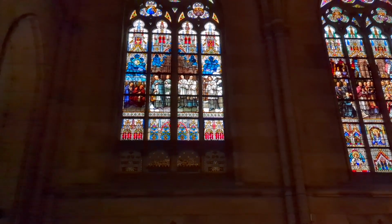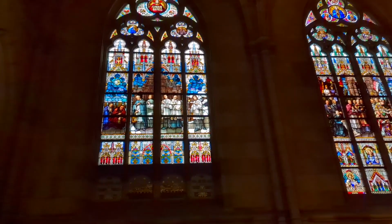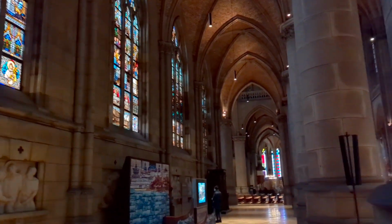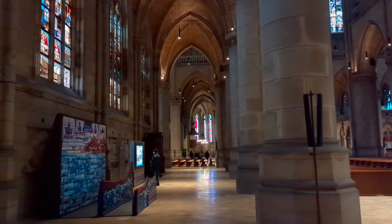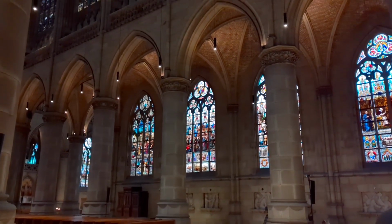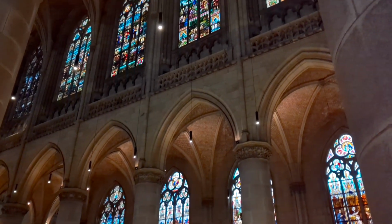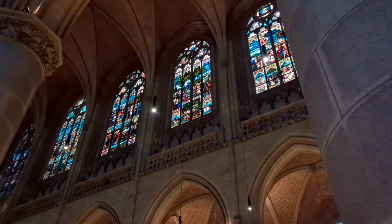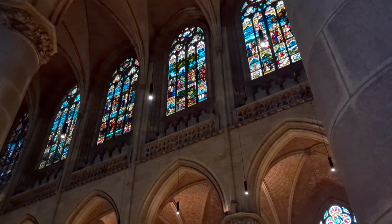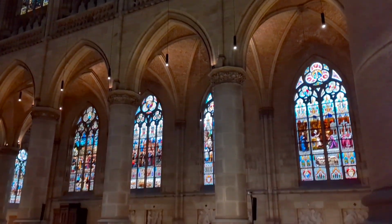Really lovely and highly detailed stained glass windows. They go all the way down. Even on the second story, I think it's called the clerestory. I might be wrong. But yeah, that is gorgeous.